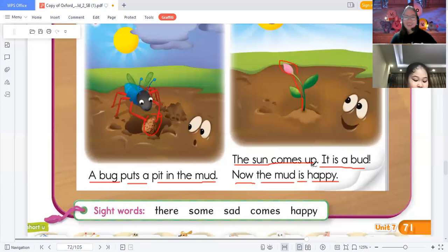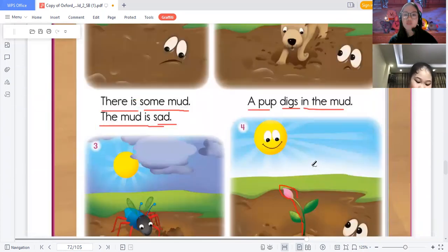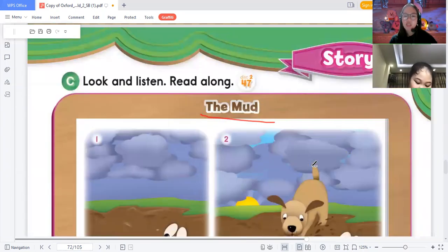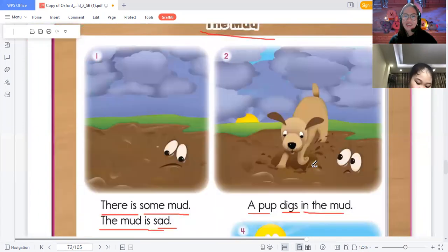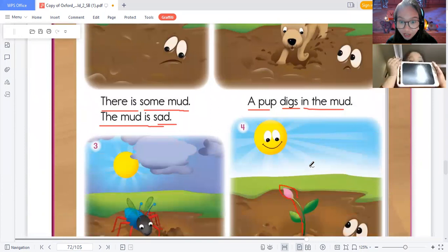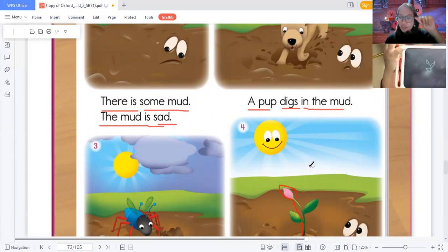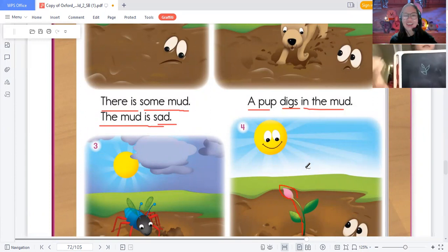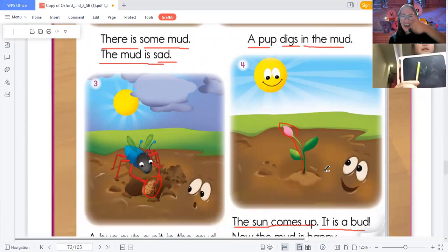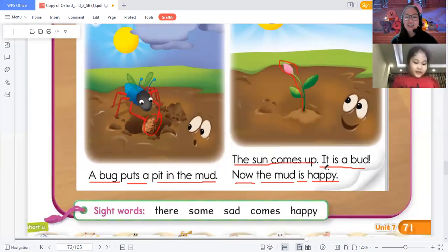Wow. Okay, so that is what happened in the story about the mud. Do you like the story? Perfect. Those are leaves with a bud. Yes, a bud. Okay, so now let's go and read the sight words.